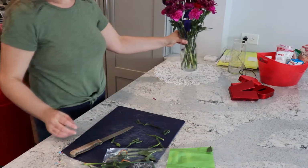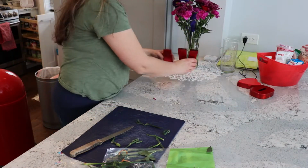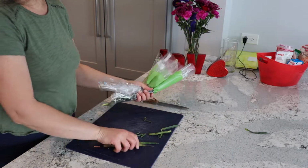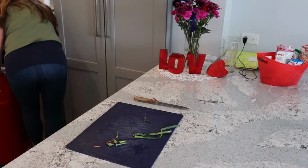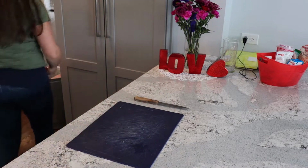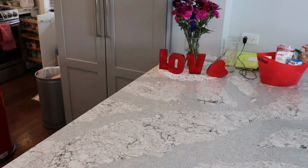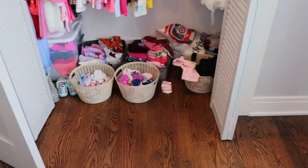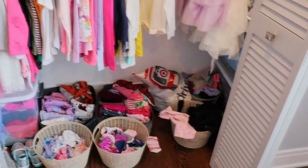coming on. So the plan was to finish cleaning up downstairs, mopping the floors, all that, before going upstairs and redecorating my daughter's room and organizing her closet. But she just could not wait any longer. She was asking from the very beginning of the day, from as soon as she woke up, when are we gonna do it? So that's what we did next.